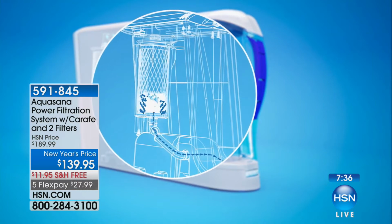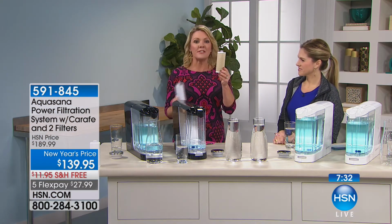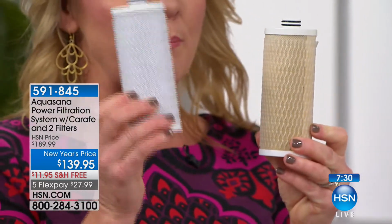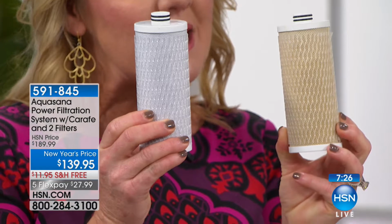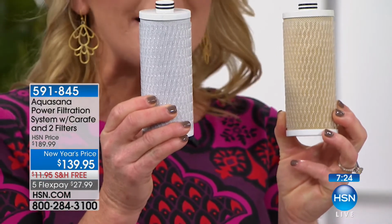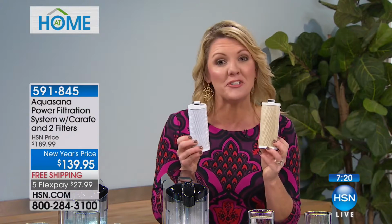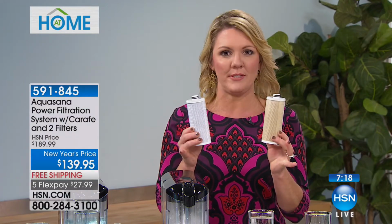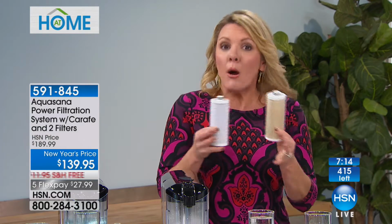I want to show you a couple of things in terms of filters. This is the filter that I've been using. This is the filter that is coming to you brand new, clean. So you can see the difference. Things are in my water and they are being taken out. I'll tell you, if you want to do something slightly alarming but very educational, there are great websites out there where you can look them up on the internet and put in your zip code and ask about water purity.